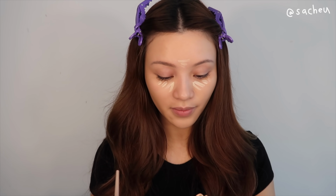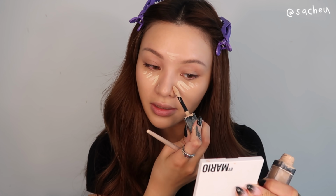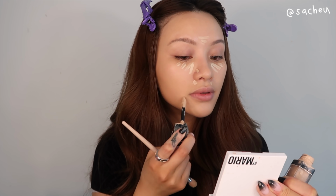And then I'm gonna use a third concealer. This is the Dior Forever Skin Correct Concealer, which is probably one of my all-time favorites. Might be better than Shape Tape. And I'm just gonna dot this around my nose.